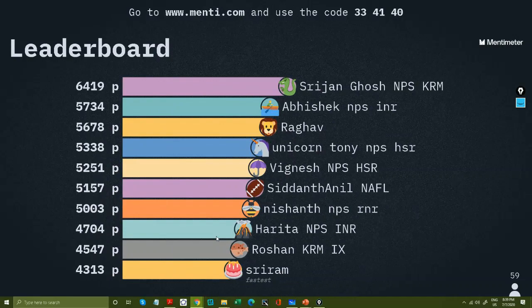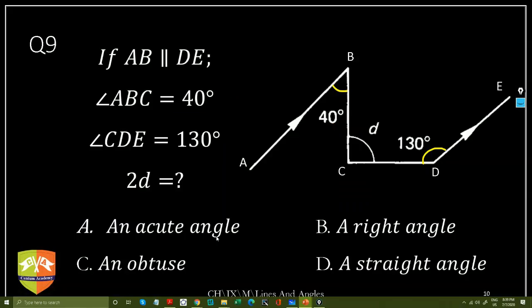Oh, okay. Never mind. So here was the explanation. I think most of you have done this one. Let's say you draw another line parallel. So this becomes 40. And this becomes 50. Why 50? Because consecutive interior angle.